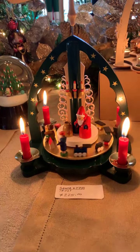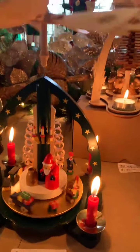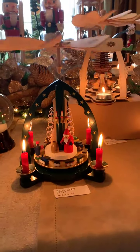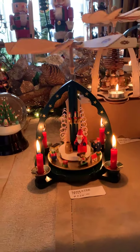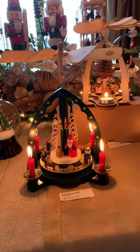Little Santa here, you can see the tree on the side. It's hand carved. This one runs $225, and on our website, I wish I could do links on here. I know there's a way to do it, but I couldn't figure it out this afternoon. But you can go to the website, you can type in spinners, or you can go to our holiday section. There's actually a little box on the main website, timothydecluecollection.com.